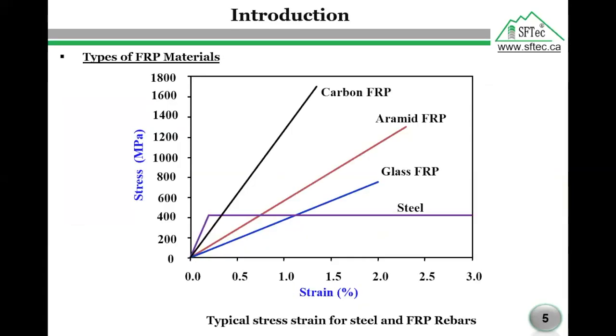What are the types of FRP bars? In the market, we have four main types: Glass FRP, Aramid FRP, Carbon FRP, and recently, a type called Basalt FRP. However, GFRP bars have recently gained wide acceptance as a practical construction material for new constructions due to their cost effectiveness compared to other types of FRP.